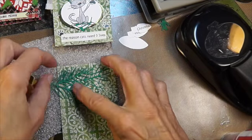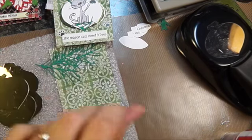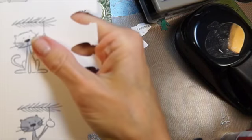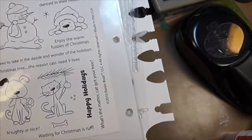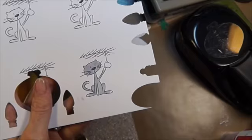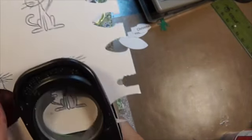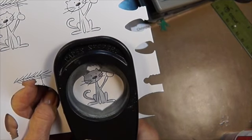And I'm just laying that on there. And then I took a Raisin Boat set called Naughty or Nice. I forgot what it was called. And I stamped out there it is. I stamped out the little cat, and then I used an old Stampin' Up! punch that's an ornament, punched it out.